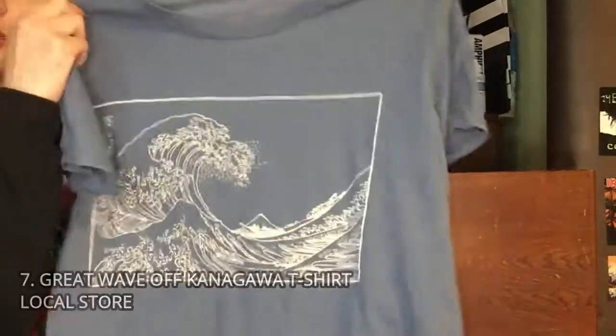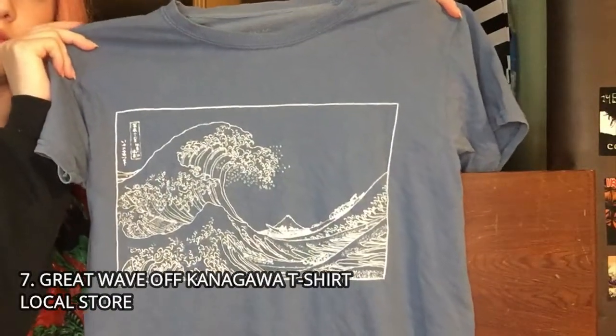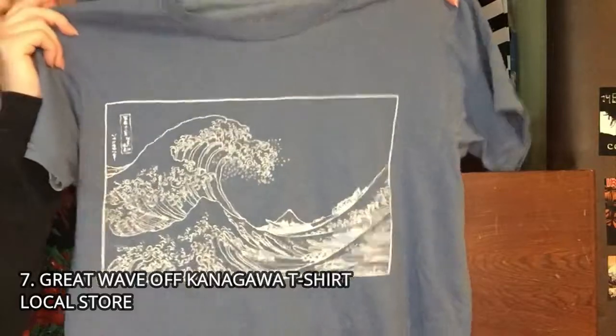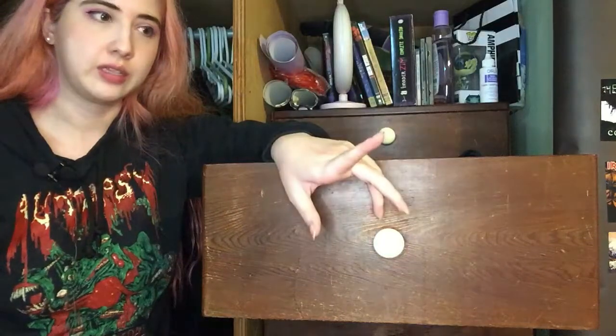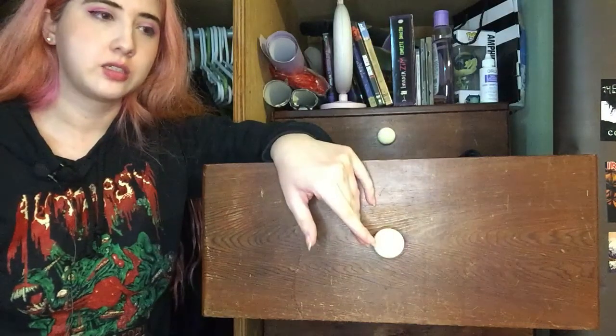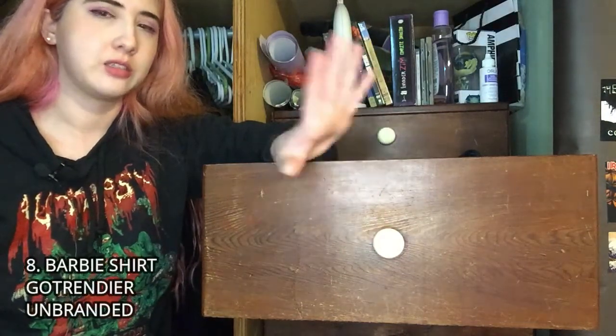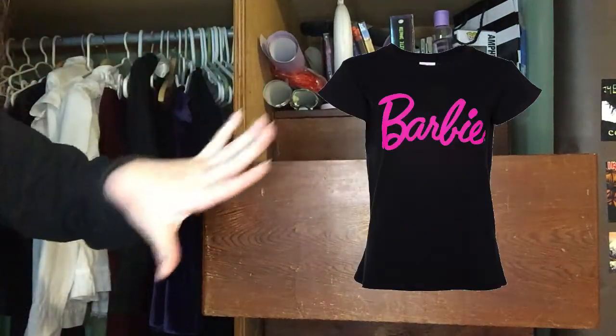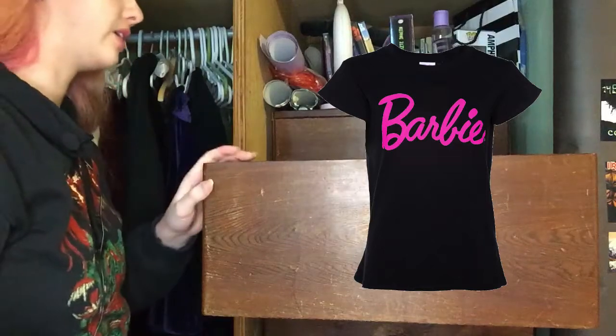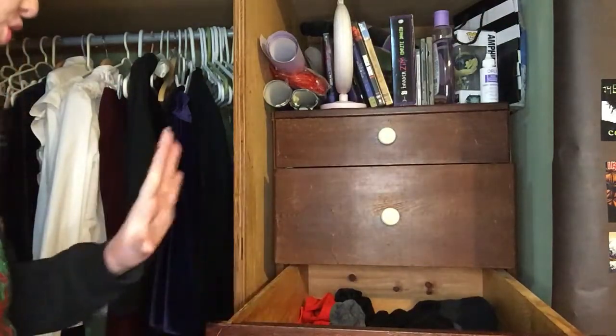This is the Great Wave of Kanagawa t-shirt. I do have a white version that you probably saw in the previous capsule wardrobe, and it's quite pretty. Because of the color, it's a little bit harder to style. I also have my Barbie shirt, but I think that one is in the laundry right now. It's just a black shirt that says Barbie on it, nothing too special, but I can insert a picture of approximately what it looks like. So here's the rest of my tops.